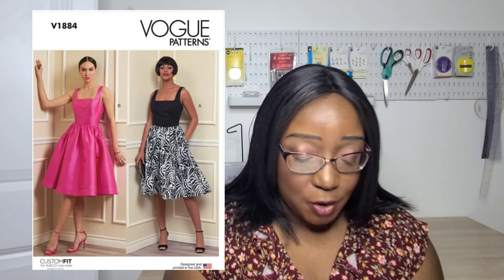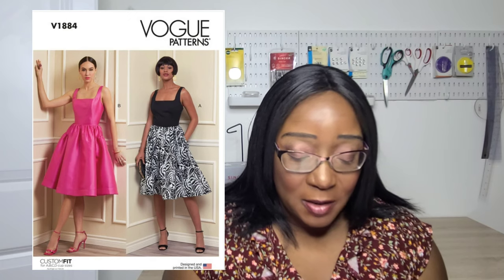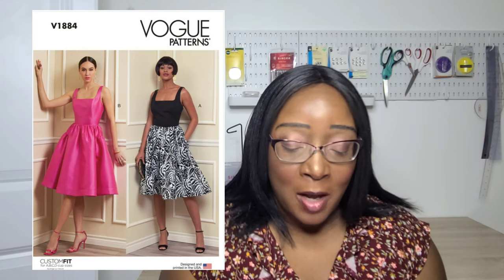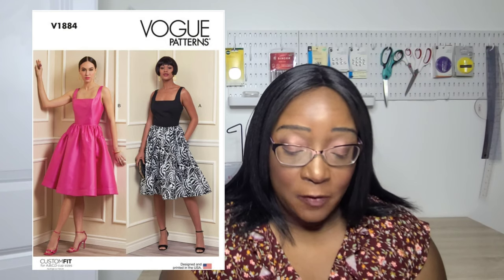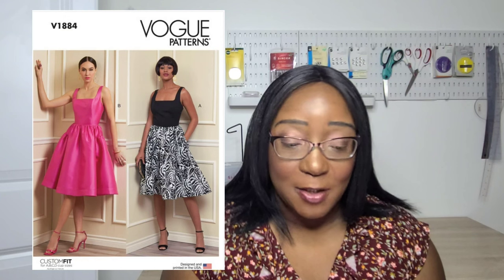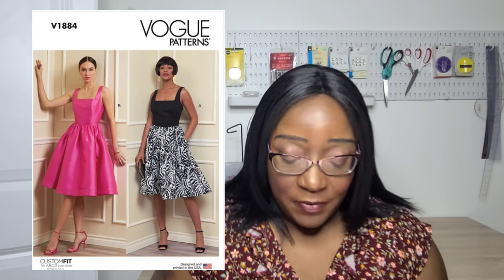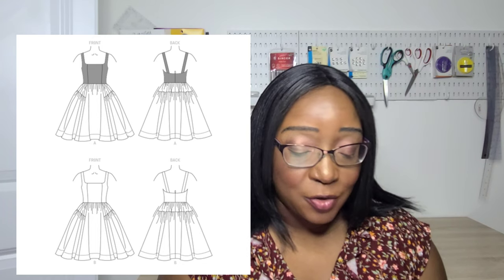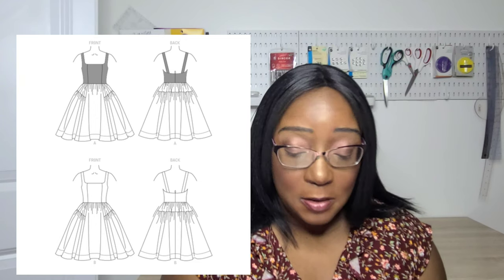There's the Vogue V1884. Now, this is a cute dress, and I would actually buy this dress if it weren't for the sides of the dress. It has like this awkward gathering on the side of the dress. The description says that it is a lined dress with a close-fitting bodice, and you have a wide square neckline, a flared skirt with the diagonal gathers under the waistline. So if it wasn't for that gathering on the side of the skirt, I think I would actually purchase it, but I don't like the way that the gathers go on the diagonal over there. But other than that, I think it's a really cute skirt. I actually like the neckline of the bodice, so that's really nice.